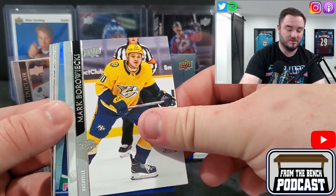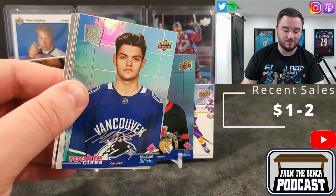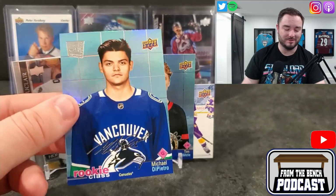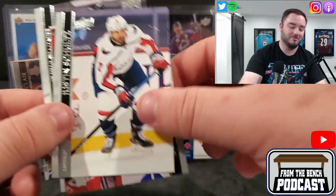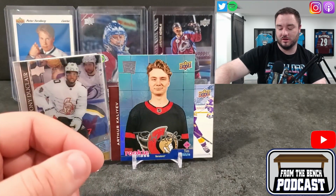We got a second one of these. It's gonna be Niels Hoglander, maybe. No, a Michael DiPietro. So we get 2 rookies back to back. I don't know if I've ever hit 2 of these back to back. Maybe I'm just not remembering. But Schultz. There we go. A couple other guys behind there.